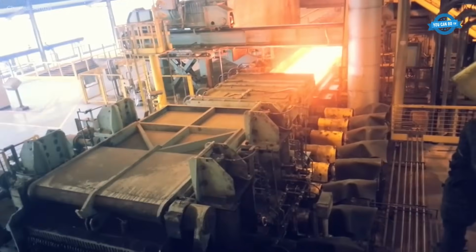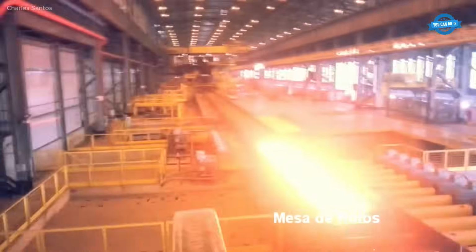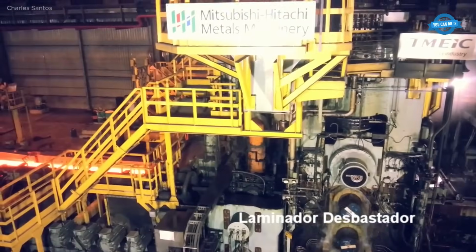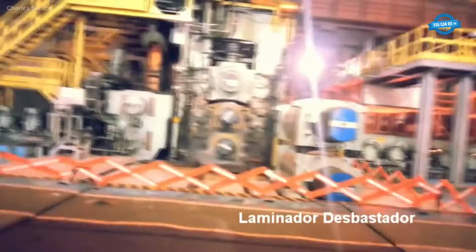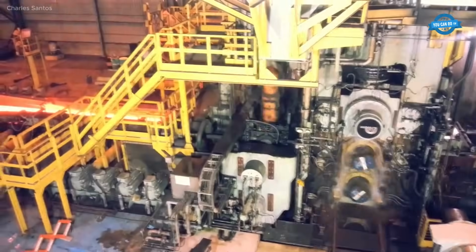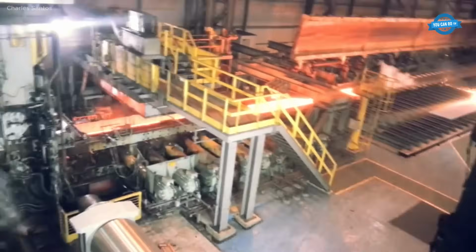In the hot rolling process, several key components work in sequence to transform heated steel slabs into coiled products. First, the mesa roller table transports the red-hot slabs from the reheating furnace to the laminador roughing mill, where initial thickness reduction occurs.